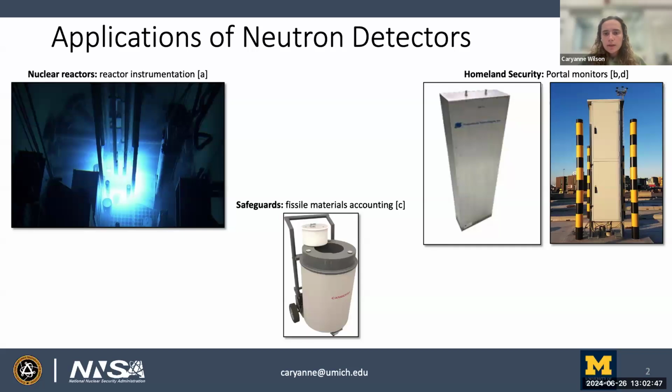We can also apply the same principles to Homeland Security. Oftentimes the Department of Homeland Security will set up portal monitors, and these contain either scintillators or helium-3 to detect neutrons at borders and ports to prevent smuggling sources in and out. And this is what they look like. They're these huge panels. But you can also use these at labs to monitor for contamination as well. This isn't usually how it's done, but it can be used to do that also.